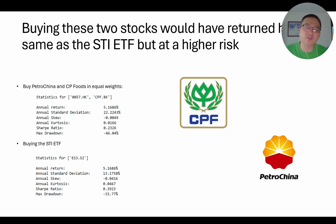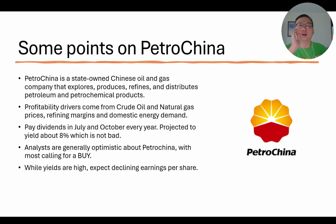Okay, they are not very highly correlated with Singapore. There's a tendency to be a correlation of about 0.4 to 0.5, all right, which is sort of okay. All right. Okay, so let's dive into an individual counter one by one. So first we look at PetrolChina, and it is a state-owned Chinese oil and gas company. It explores, produces, refines, and distributes petroleum and petrochemical products, right?